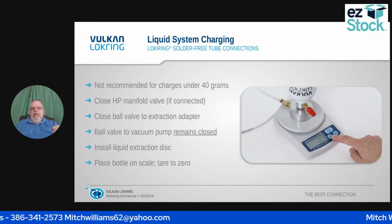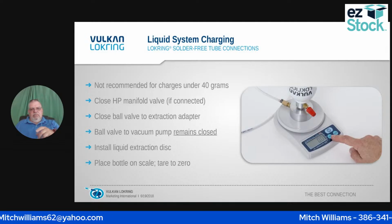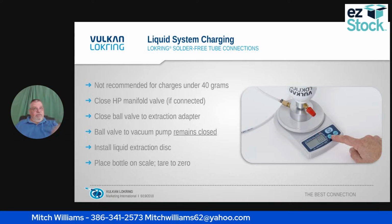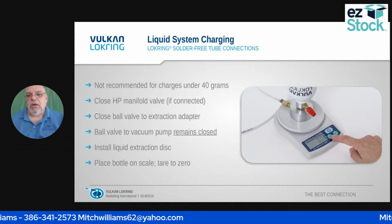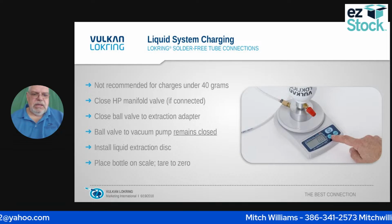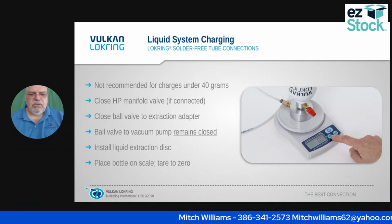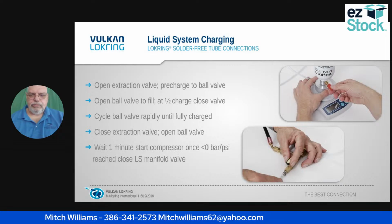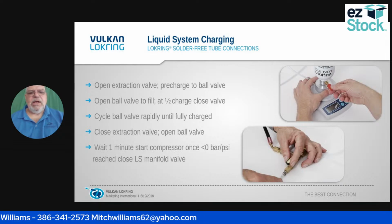That means I've got my unit, and I'm going to turn this upside down so that I get liquid coming out, just like you used to do with the 134A, and you flipped your tank onto the top. Okay, same thing. I'm going to place the bottle on the scale. Once again, I'm going to tare it to 0. Then I'm going to open the extraction valve.